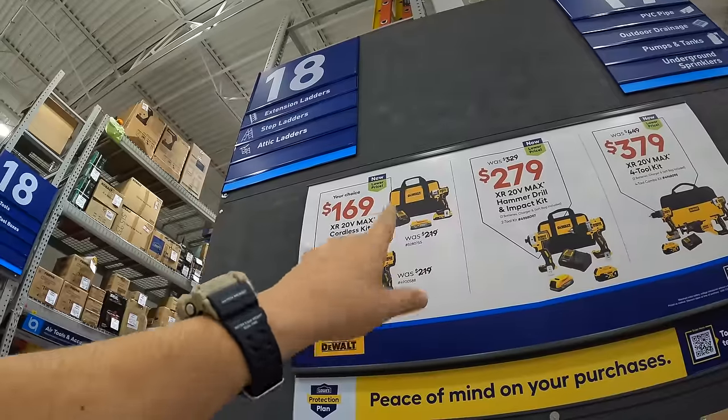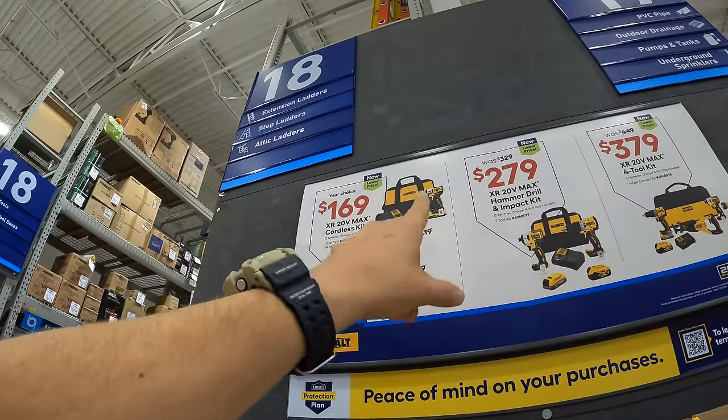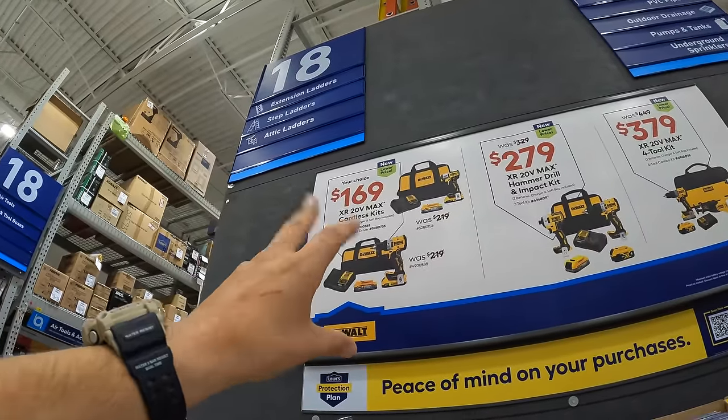Grab those while you can. Both of them are fantastic tools. I've done videos on both of them. And that 1.7 amp hour power stack battery is amazing.